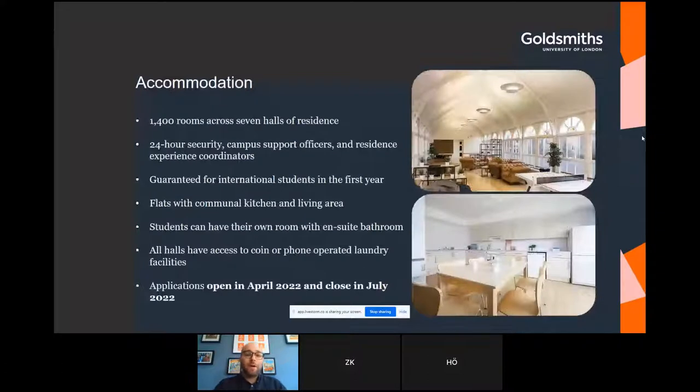So I talked a little bit earlier about the accommodation, just pointing out where the locations are on the map, which will give you a bit more idea about what we have to offer. So we have 1400 rooms across 7 halls of residence. These all have 24-hour security, campus support officers, and also residence experience coordinators as well. So these are people who are here to protect you, answer any questions you have, but also offer you advice on things to do in the area and what you can do.